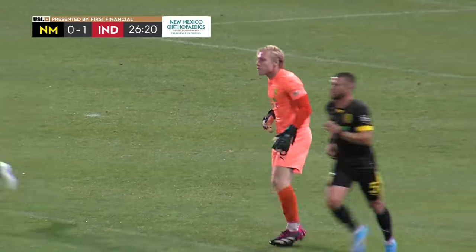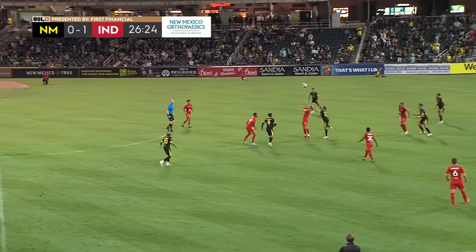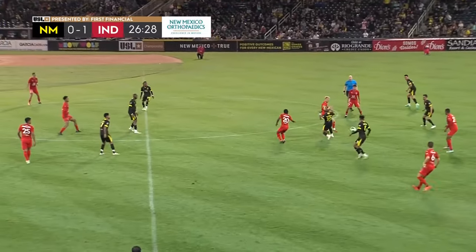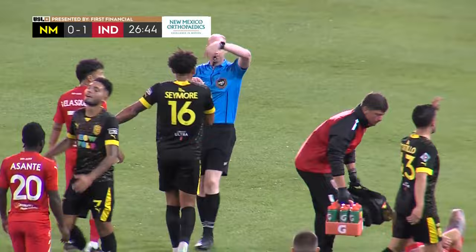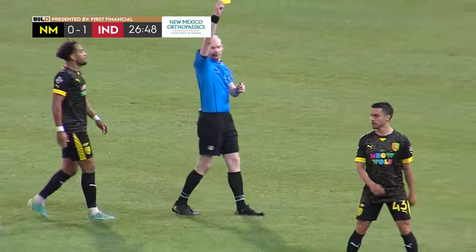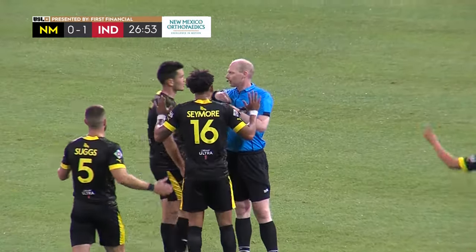I think justice was done there purely because of the incident that happened leading up to it, when New Mexico United couldn't clear their lines because of the quick throw-in when Kalen Ryden was down injured. They didn't stop the play for Kalen Ryden, so you can completely understand the frustration from the players. He's got to get a grip on this, unfortunately, the man in the middle.